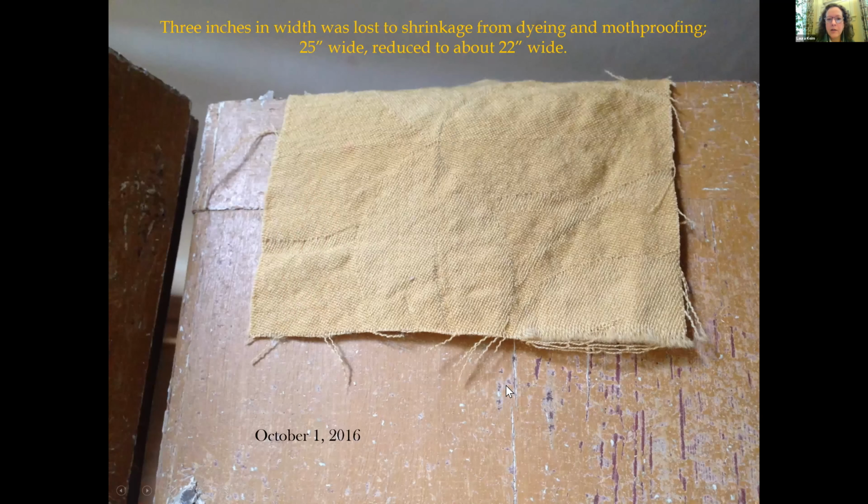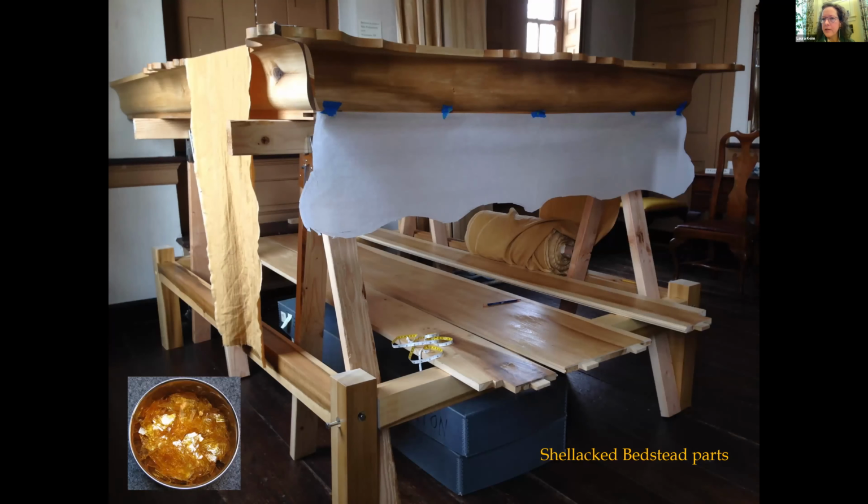Here's another bit of sample. We played around with more than 11 different dye samples till we ultimately arrived at the color, the old fustic color, that we would put on the full run of textile.